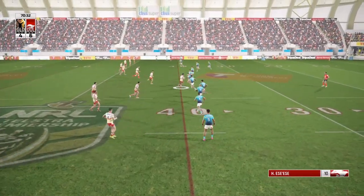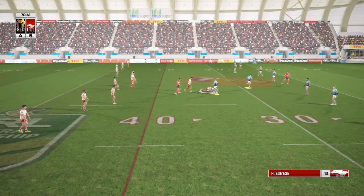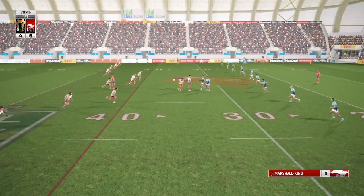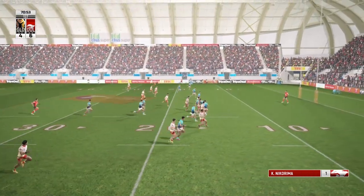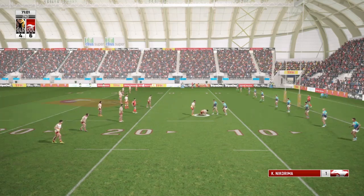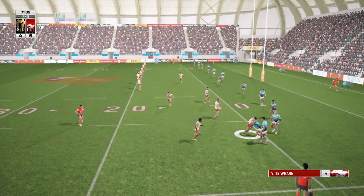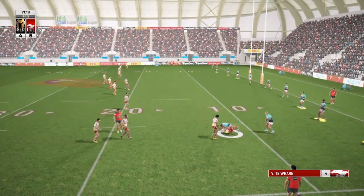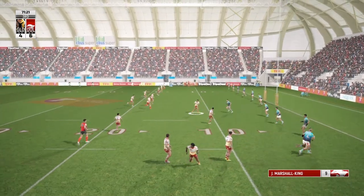Charges at the defence, carrying defenders with him. Wow! He's held there. Right, here's tackle one. O'Sullivan batters his way through that tackle. Two hands away. Oh, nice work. Short pass. O'Sullivan grabbed by the defence. That's the third.